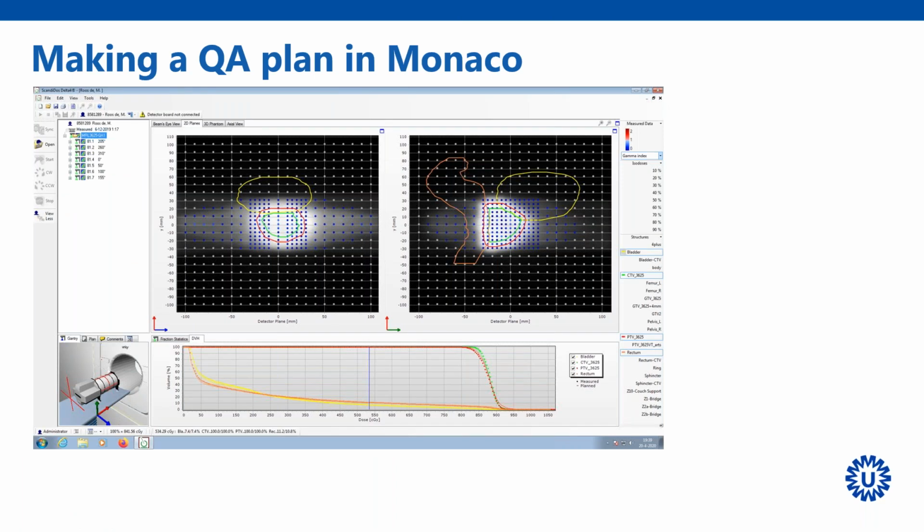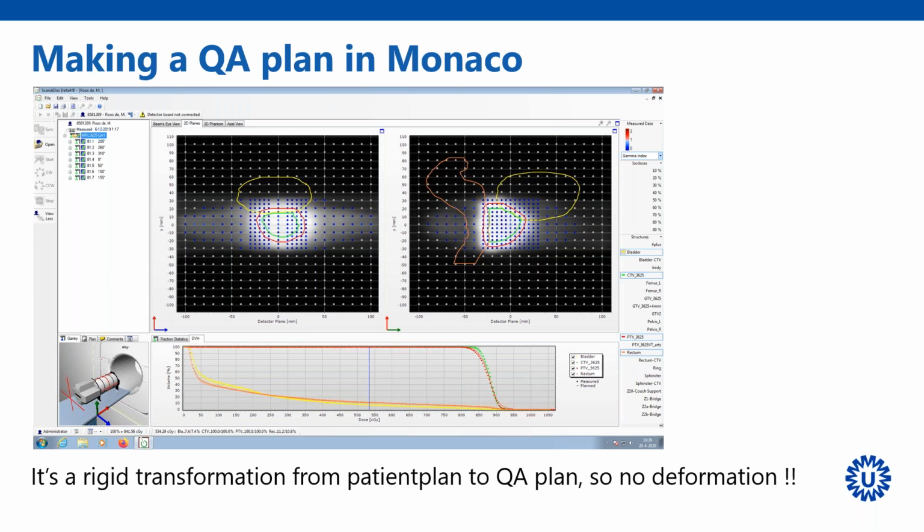Also, you can export your structures from your TPS system into the Delta4 system, so if you found out that you have some gamma index point that is larger than 1, you can see where it is situated. This structure set is copied one-on-one from the TPS system, so it's actually a rigid transformation from the patient plan to the QA plan. There is no deformation applied, but it gives you a quite good indication of where it is failing or where it is not.